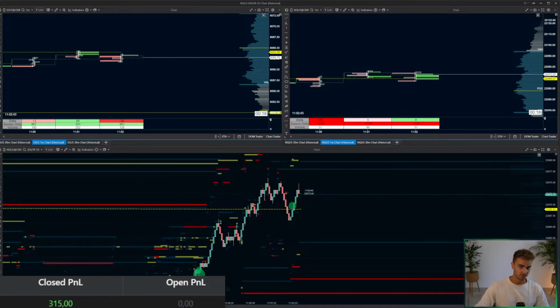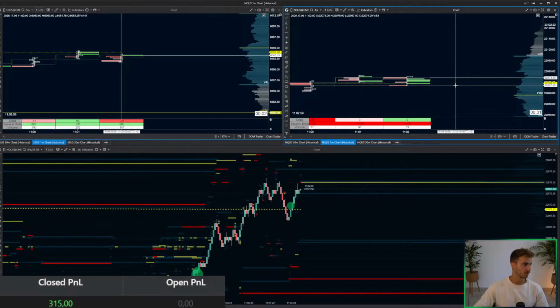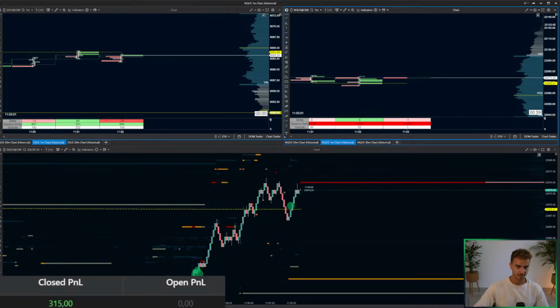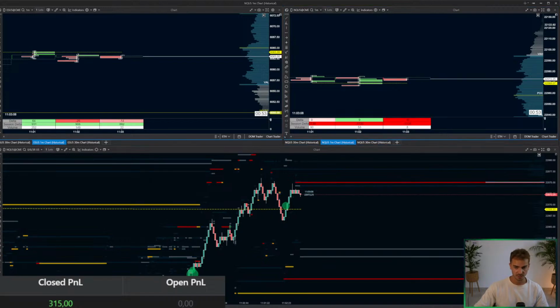Everything would have to use a local invalidation, obviously. So something along the lines of stop loss just below a 1-minute low, because what's the range? As always, we have to ask ourselves, how far could this trade potentially run? The target would have to be the value area high, so this is only possible with a local invalidation. Okay, we just got the 1-minute retest. The risk here is 130.